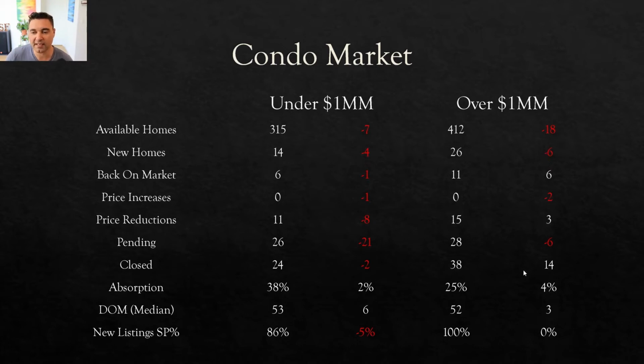In the over $1 million category, again, the overall available homes is down by a little bit. We're at 412. New homes are also down by 6, so there are fewer listings. There are very few price increases, but a lot of price reductions. We had 15 price reductions. So when you look at that, 26 new homes and 15 price reductions, that's actually a pretty interesting ratio. Pendings are down a little bit to 28. Closed listings were at 38, which is actually quite a bit.